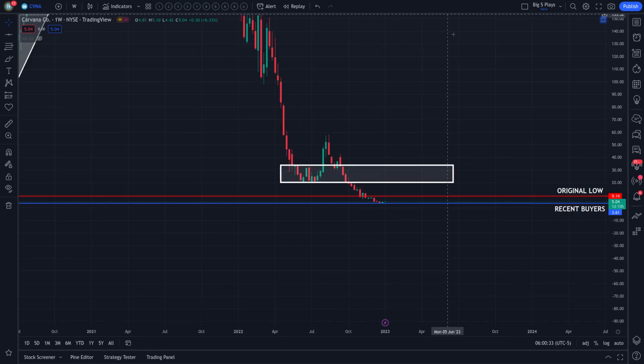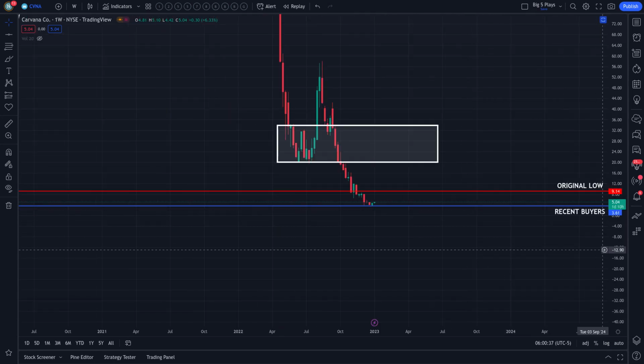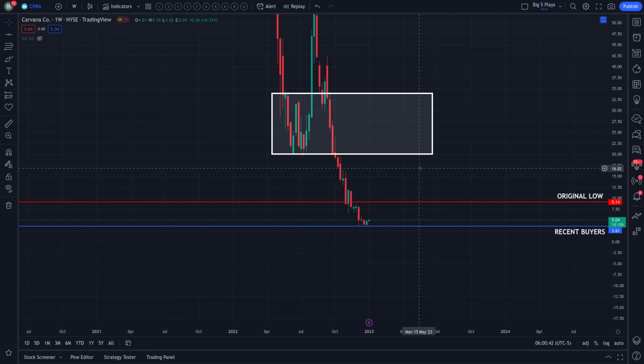Now you're going to notice two lines. You'll see the original low and you'll see the recent buyers. Now these are pretty strategic levels, and this is how I'm going to gauge whether or not this was actually going to be an opportunity.